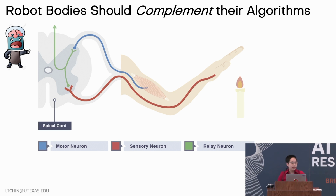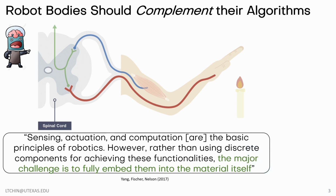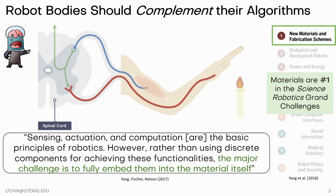I'm not the only one who's thinking about this approach. As part of Science Robotics' Grand Challenges, some fellow roboticists said this: sensing, actuation, and computation are the basic principles of robotics. However, rather than using discrete components for achieving these functionalities, the major challenge is to fully embed them in the material itself. In other words, instead of having sensors and a CPU and some motors, what if we incorporate them all together into the body? Materials have been labeled number one in the list of Science Robotics Grand Challenges for this reason, and I think it's a really interesting space that we should explore more.